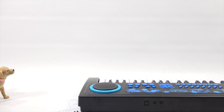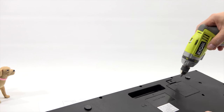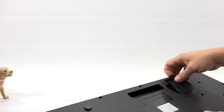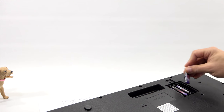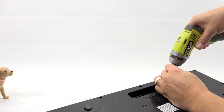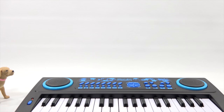Now we do need to install four batteries back there. So let's get four batteries. This is a complete demonstration on how to do everything. Take a little screwdriver. One, two, three, and four. I pressed on it. Okay, batteries are in. Check. Keyboard is set. Check.